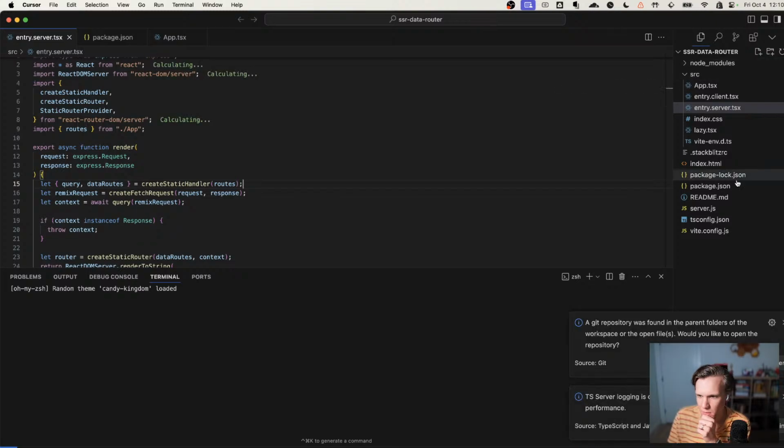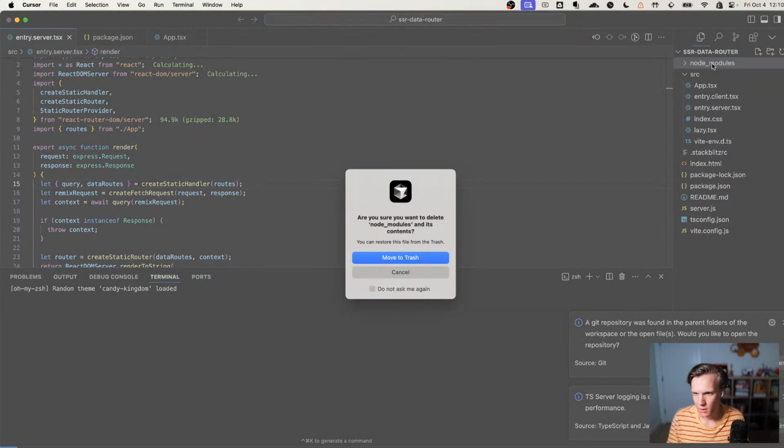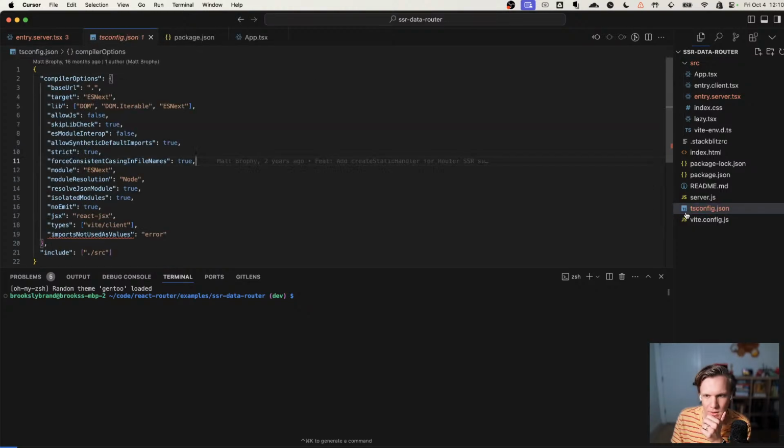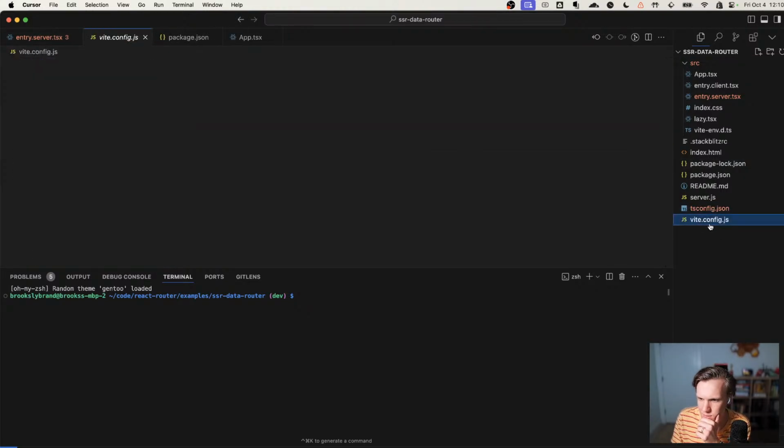Okay, so we got things. We have node modules in here. I don't know why. Delete those. Go away, go away. Yeah, I don't know what that is. Okay, go away. I think that's server stuff. Is this using Vite? It is using Vite, so that's good.